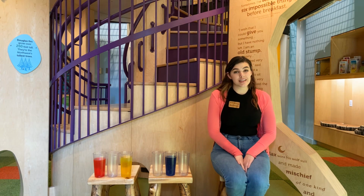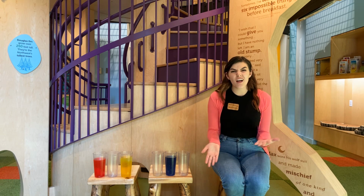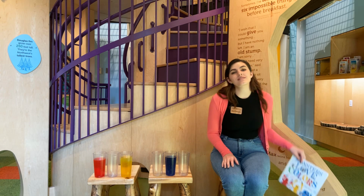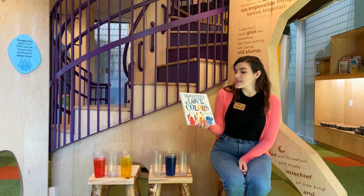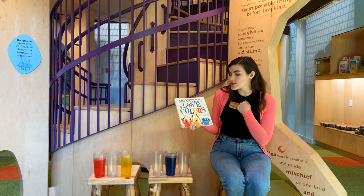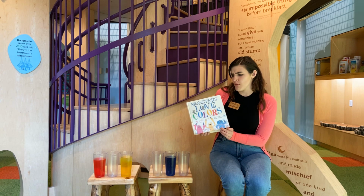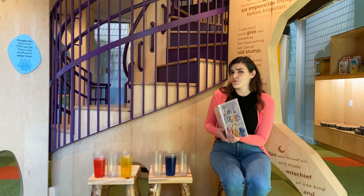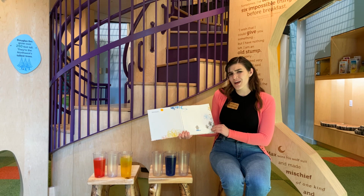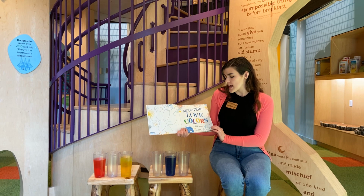All right, so as I said before, our story time today is all about colors and color mixing. Our first story is called Monsters Love Colors. We can see a red monster, a yellow monster, and a blue monster on the cover. Those are three very special colors. We've also got some gray monsters down here. We'll have to see why they're gray.